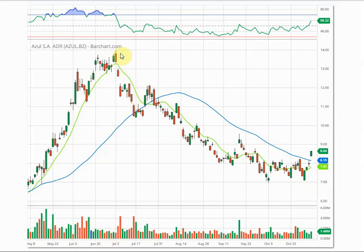Where are you going to get returns like that? Nowhere. Just following that moving average all the way up. Okay, it has leveled off.